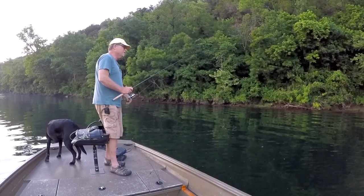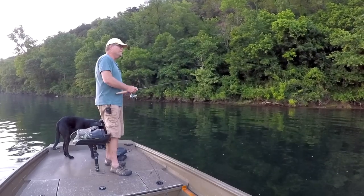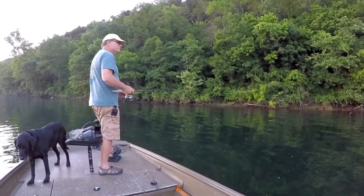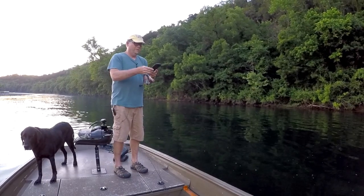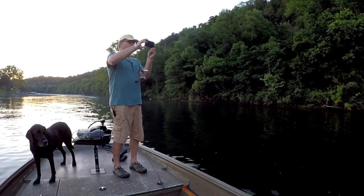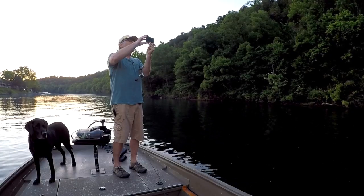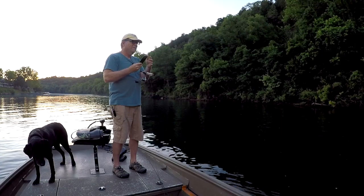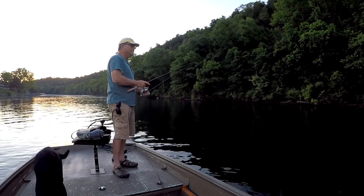Sorry, I know I'm describing something you can't see. If I turn the GoPro that way, I know that you can't see them, they're too far away. There's, gosh, I bet there's a dozen ducklings, wood ducks. Let's see if I can just take a picture real quick. Get real close. Oops. Yeah, I'll post it. It's gonna be kind of grainy, low light.